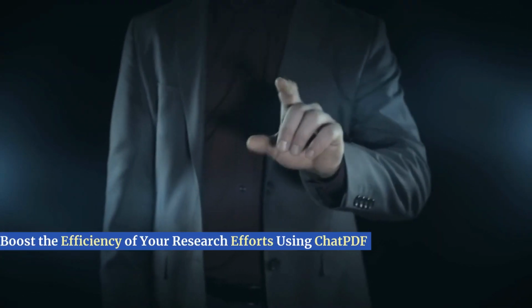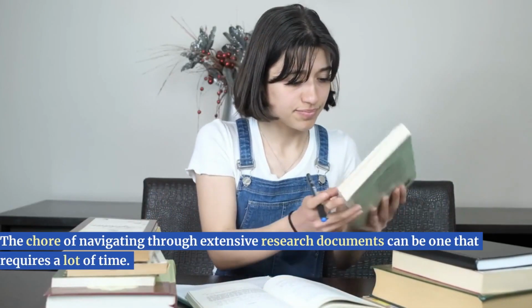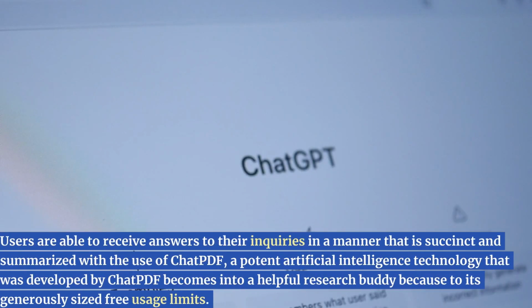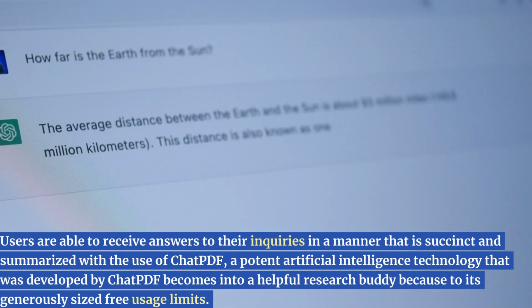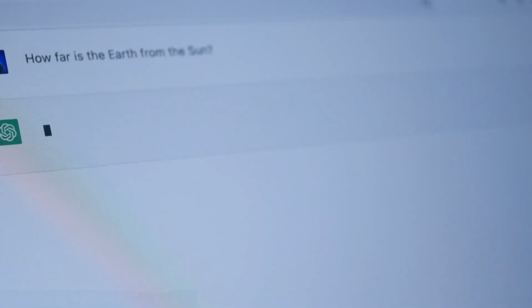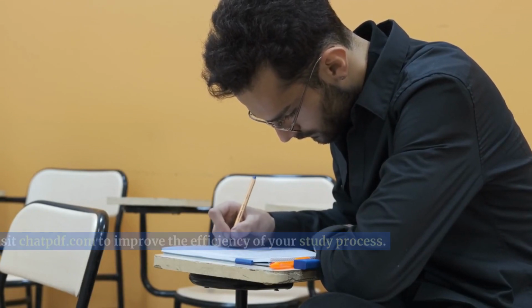Boost the efficiency of your research efforts using ChatPDF. The chore of navigating through extensive research documents can be one that requires a lot of time. Users are able to receive answers to their inquiries in a manner that is succinct and summarized with the use of ChatPDF, a potent artificial intelligence technology. ChatPDF becomes a helpful research buddy because of its generously sized free usage limits. Visit chatpdf.com to improve the efficiency of your study process.